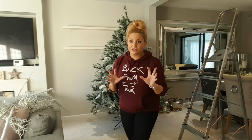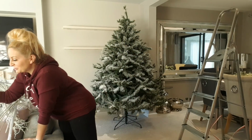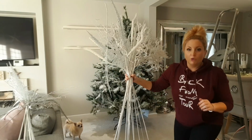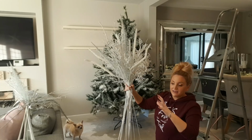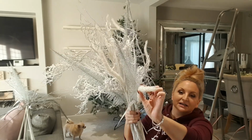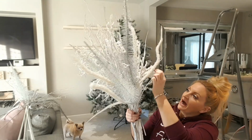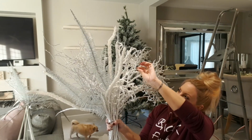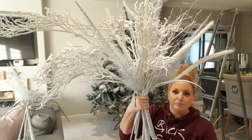Now I did say that the big part of the tree, the top of the tree, was quite dramatic, and they are. So what I've done is I've gone for massive pieces. So if you can see, I've got like a snowy bit, a snowy tree. I've got some twigs. I've got some funny looking, I think it's sort of kind of willow, but it's been flocked. And I've put it in a bunch already.